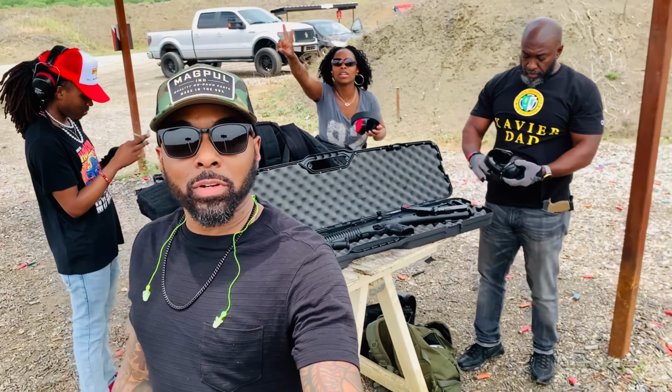We're getting close to wrapping this up. Today was a good day. This is the ETTS shooting range, located in Waxahachie. It's a pretty cool spot. A lot of different bays, pistol bays, rifle bays. Right now we're pretty much at the rifle bay.